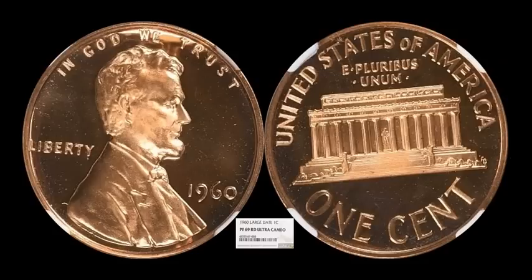The next one that we have here is just a really scarce date to find with Cameo Contrast. This is a 1960 Lincoln Memorial. It features the large date type. This one right here is actually quite pretty, showing quite a bit of frosty devices, offset by some pretty nice dark fields. That's kind of the magical combo that people look for and try to cherry pick for quite the big valued coin. This particular example is a Proof 69 red through NGC, and as you can see, it also shows Ultra Cameo right on the label.